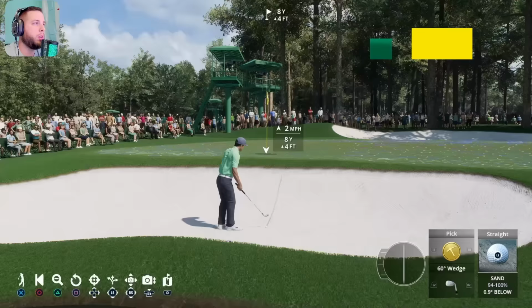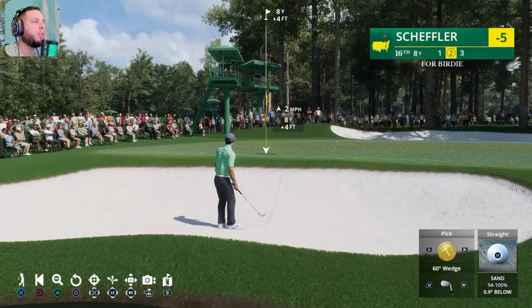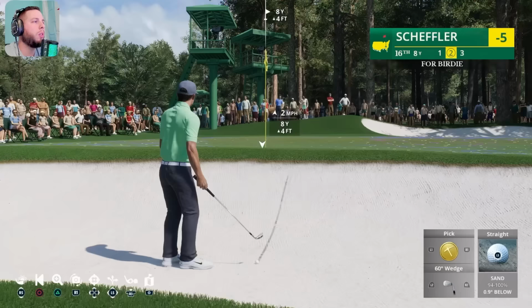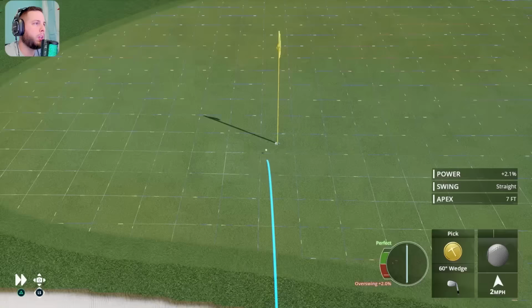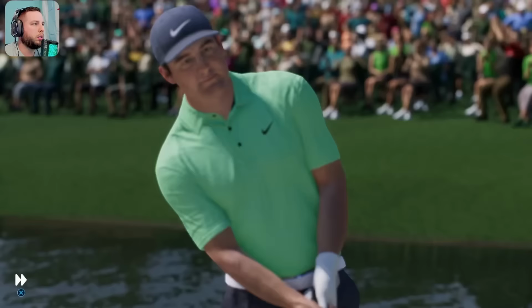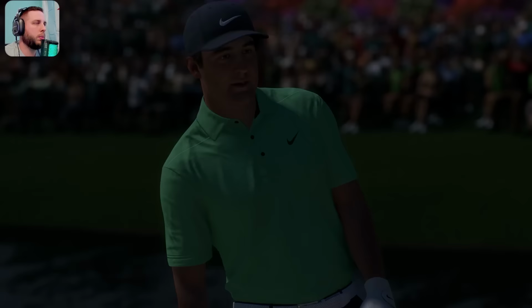All right, we're going to do a pick. Leaks a little right. Come on. Get it close, Scottie. Get it close, Scottie. There we go, boy. Oh, he is a man on a mission. Another excellent shot. This one from the greenside bunker.